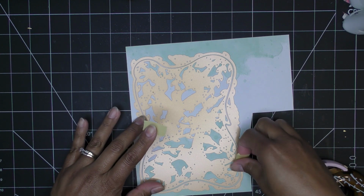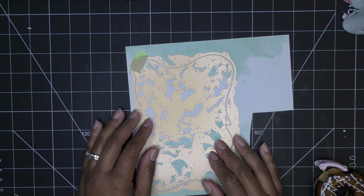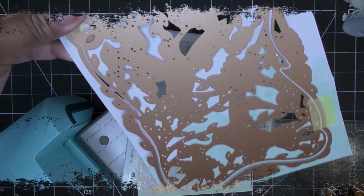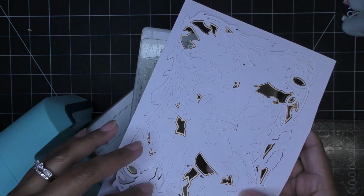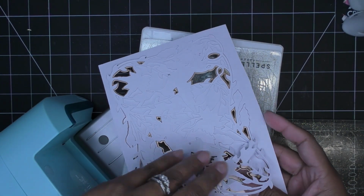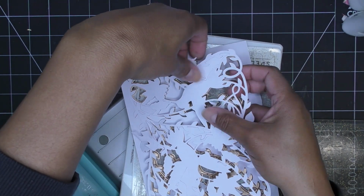Really interesting. So I'm just going to tape those down so these do not shift. I'm going to run it through my die cutting machine, and I'll be right back. This guy out. Oh, lovely. Delicate. Not super delicate, but obviously intricate, I guess is the word I'm looking for, really more than delicate. You can see I'm picking it right up off here.